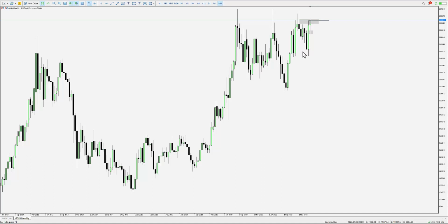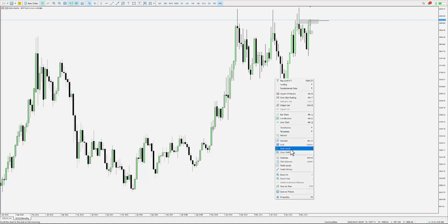So you need to be looking for price to trade into discount for you to be a buyer. Discount around the 1950s, the 1980s are going to provide a good opportunity for you to be a buyer on gold, sorry. So looking for long opportunities right now from levels of discount on the weekly, monthly, and daily time frame.